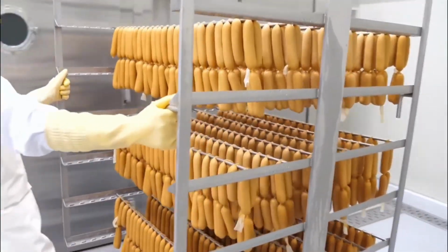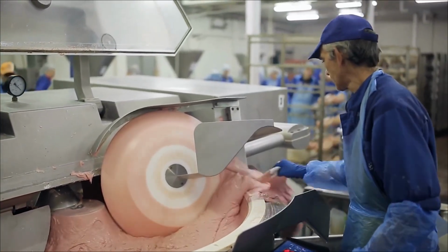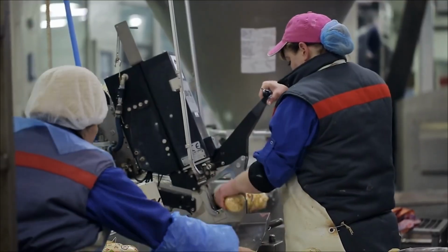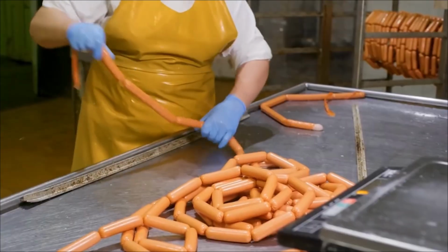Each batch of sausages has a unique code that allows full traceability, from the farm where the animal was raised to the specific production line. This traceability system guarantees complete transparency.